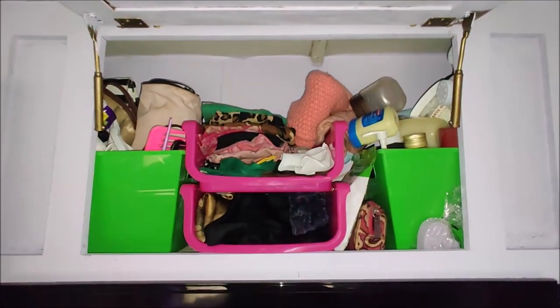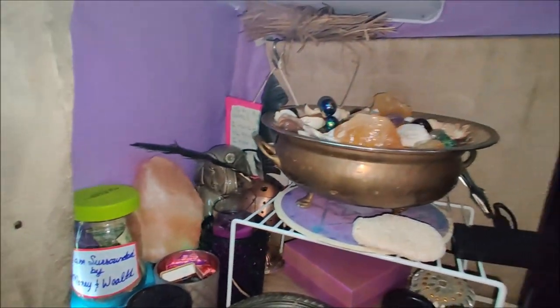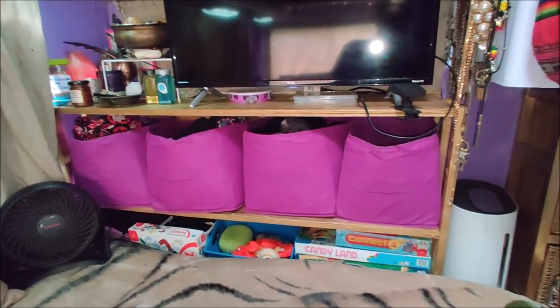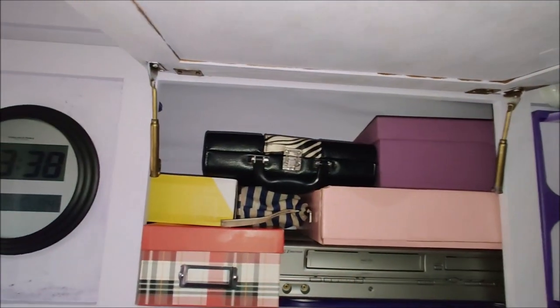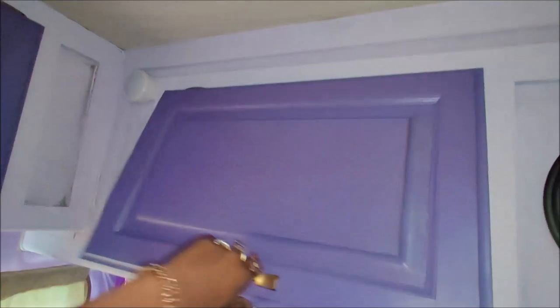You got my TV. I hung my jewelry here, from necklaces. Inside of this cabinet is some backup health and beauty products and hair products. You have my altar here with my crystals and salt lamp. And some board games underneath that shelf. In this storage, I just have random items, including my VCR DVD combo and some private items that I keep in my bedroom. And here's where my towels are.